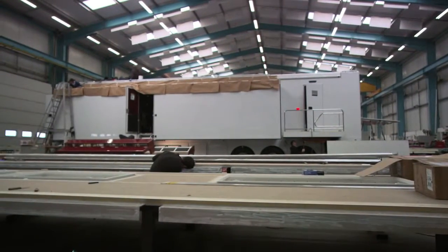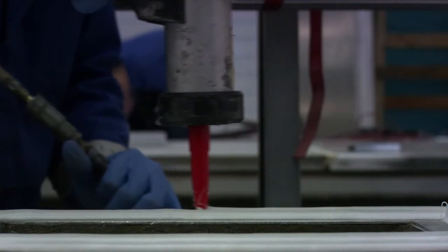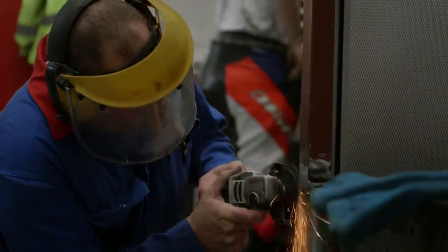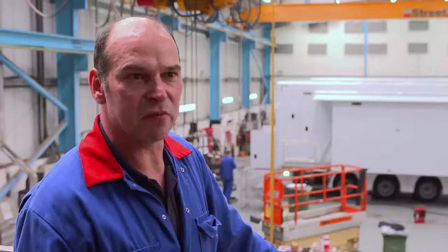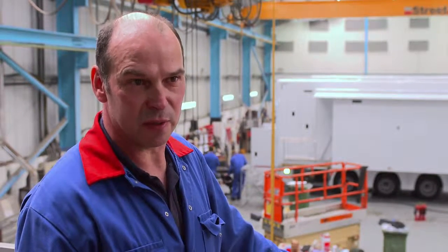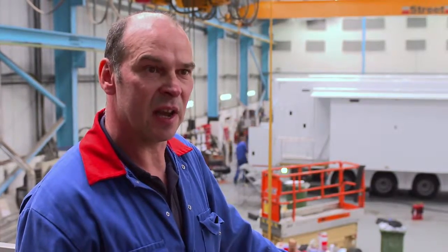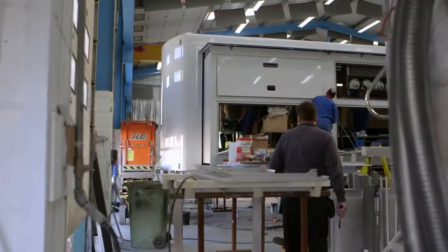Weight restrictions are just one of the demands Julian's team have to overcome, as they build a truck that will spend its whole life in Russia. The vast country has one of the most extreme climates on the planet, and these trucks will need to be tough to survive. The temperature range this vehicle has to work in, it has to work down to -30 in severe Russian winters, and during the height of their summer it has to work within +40 degrees.